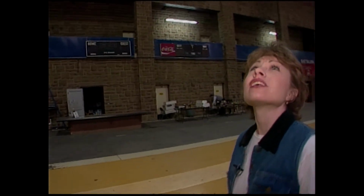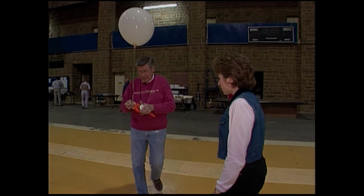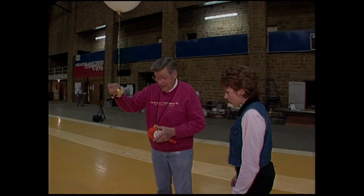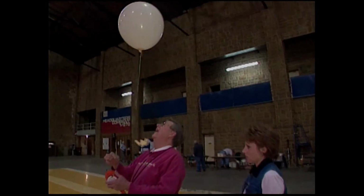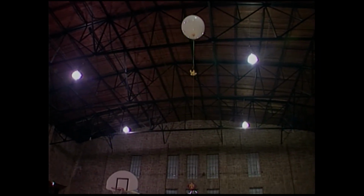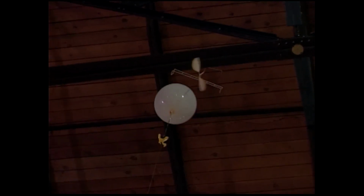Oh, look, there we go. Okay, Joe, what do you do now? Because it's stuck. The next stop is going to be getting this airplane out of the rafters. Okay. What kind of contraption do you have there? I didn't think I put that many winds in it, but we have a very warm building and so the air is rising. Okay, and is that balloon, I guess, has helium in it? We're going to try to bounce it off of there.